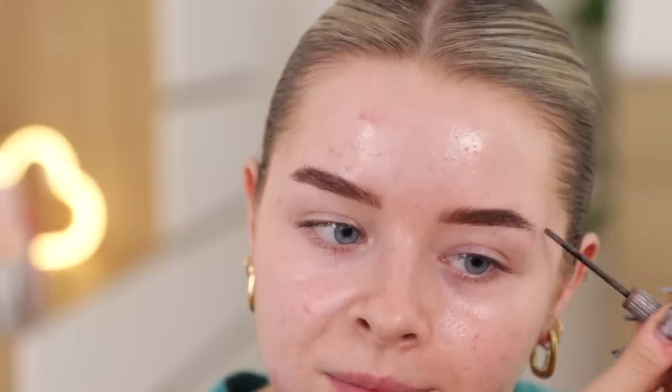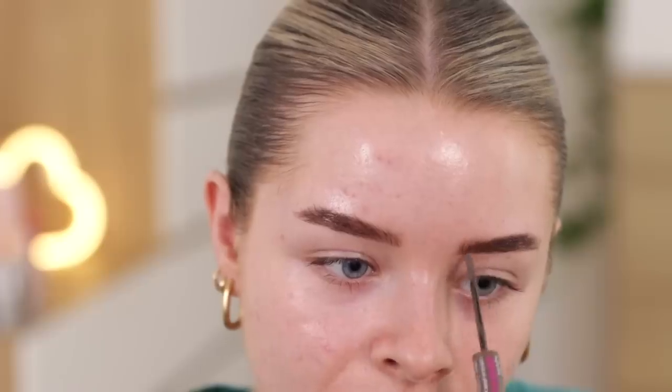Oh no, I think I've put a bit too much product in this one. Obviously, you can't draw little brow hairs with this. Oh no, why is that one darker than this? It's sticking really well where I do have eyebrow hairs, but can you see on the ends of my brows where I've tried to just draw it onto my straight up skin? It's not really sticking very well.